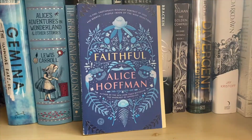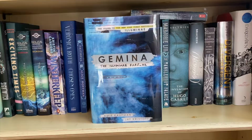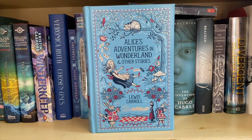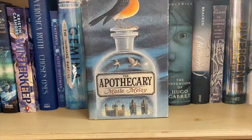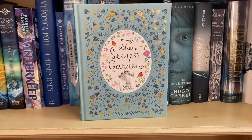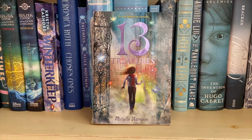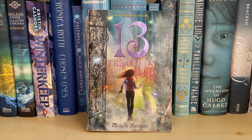by Alice Hoffman, Gemina by Amie Kaufman and J. Kristoff, Alice's Adventures in Wonderland and Through the Looking Glass by Lewis Carroll, The Buried Giant by Kazuo Ishiguro, The Apothecary by Maile Meloy, The Secret Garden by Frances Hodgson Burnett, 13 Treasures by Michelle Harrison, which was one of my favorite books that I'd read when I was like 8 or 9, and I've kept it all this time and I kind of want to reread it.